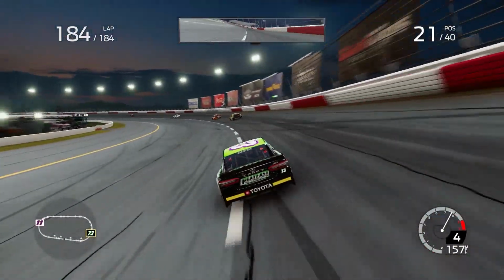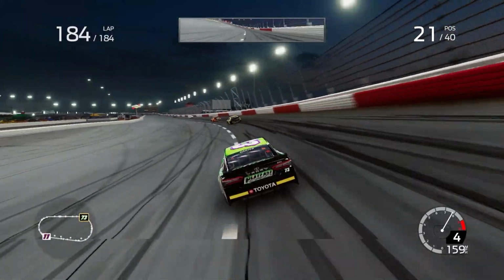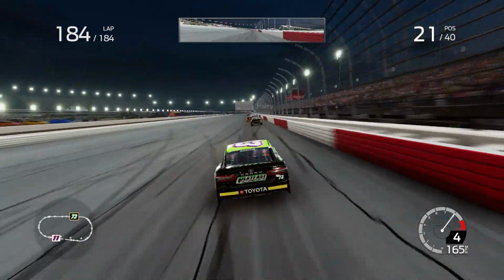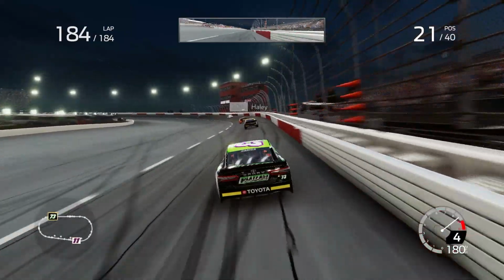Coming up on the last lap of the race. Still sitting in 24th. Denny Hamlin's about half the track in front. He's coming out of turn four. And it looks like Denny Hamlin is going to win here at Darlington for the Real Heroes 400.